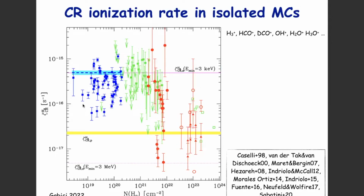Now, you can do the same thing for the low energy cosmic rays. So you observe H3+, HCO+, DCO+, some of these molecules, and you can infer the ionization rate in the cloud. And this is a compilation of many data as a function of the column density of the cloud. Here is the ionization rate. The data are quite dispersed. And you notice that diffuse clouds have an ionization rate which is larger than dense clouds.